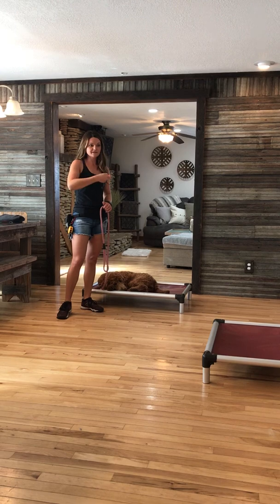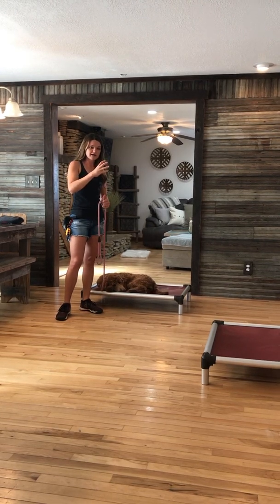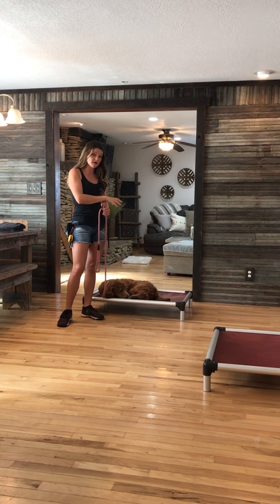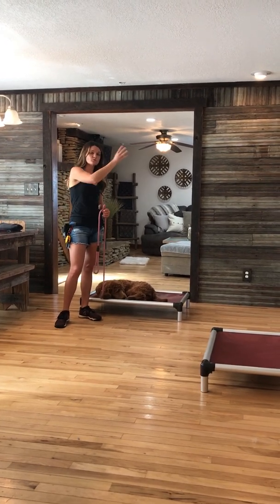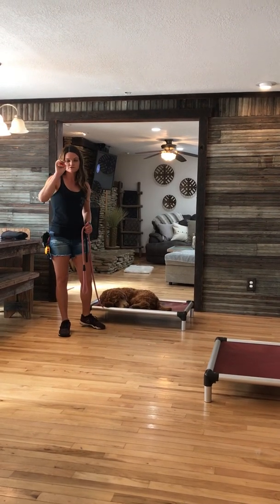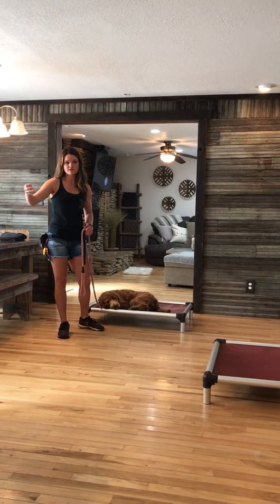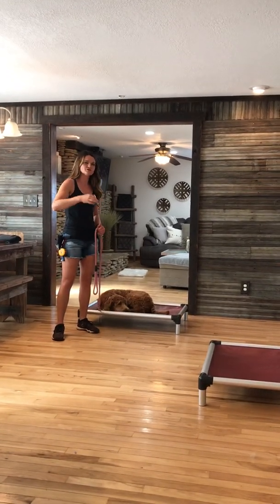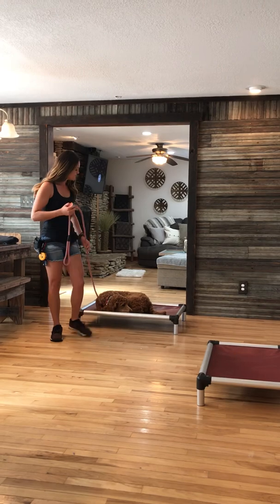So you click, it marks the exact behavior that we want, and then the dog knows a food reward is going to follow. You can just use the word good. We use clickers here because we have multiple trainers and it gets us all to be a little bit more exact with the dog. So you can just use the word good. Okay. Break.